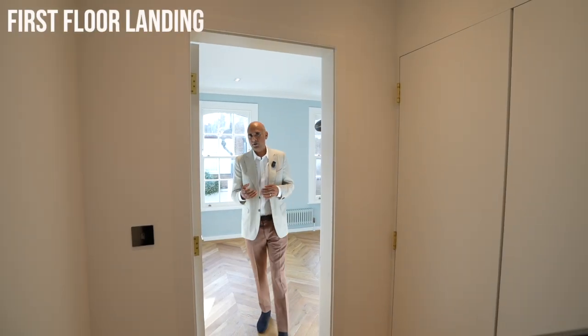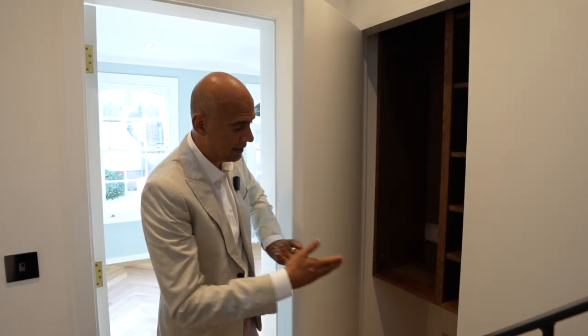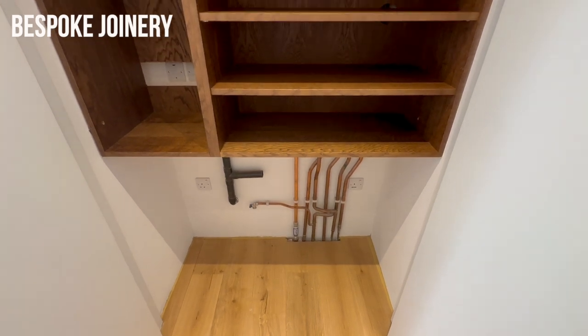As we exit this room, another important consideration for end users is a utility space. As experienced developers, we came up with a clever solution, worked with our architects, and on this landing, behind this secret door, we've got a utility space for a washing machine, a dryer, and some shelving, and the family remains clutter-free. You remember the arch detail upstairs?